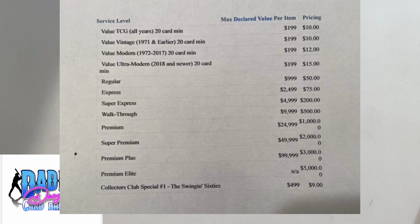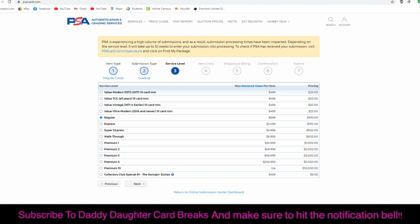So they have doubled their prices in the past couple days, and from what I understand, it's all in an effort to get caught up. They've got such a backlog right now that they're having a hard time catching up at PSA, and they're hoping that by raising these prices, it's going to deter some of the submissions that are coming in, especially on the bulk services. But anyway, let's go back over here.